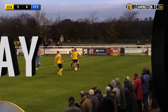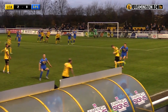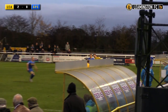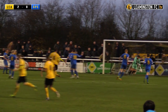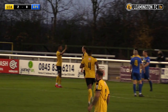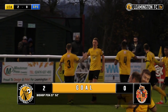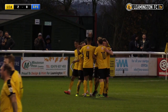It was an absolute exquisite header by Colby Bishop to generate power on a looping ball to beat Jordan Porter at his left-hand post. And Colby Bishop gets his second of the game to make it Leamington 2, Spennymoor Town 0, and double the Breakers' advantage here at the Phillips 66 Community Stadium. That's exactly what Paul Holloran would have wanted at the start of the second half. Soaked in a lot of pressure from the Spennymoor Town players. One break, one set piece, comes out to Richard Tawndry, loops the ball in, and Colby Bishop gets his head on it, directs it towards goal, and past Jordan Porter.